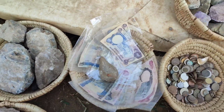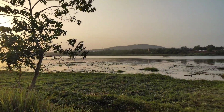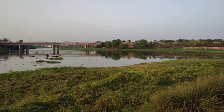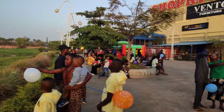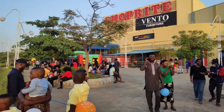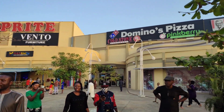Wow, coins, old currency, yes. Just got to Jabi Lake now and it's cool. I think activities are going on here and I'm trying to walk around to see the rest of the place. It's also a mall. It's actually called Jabi Lake Mall. It's very big.